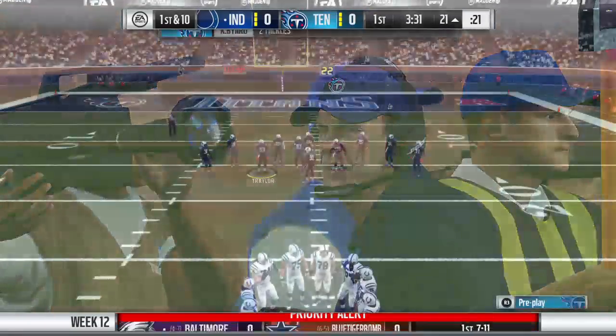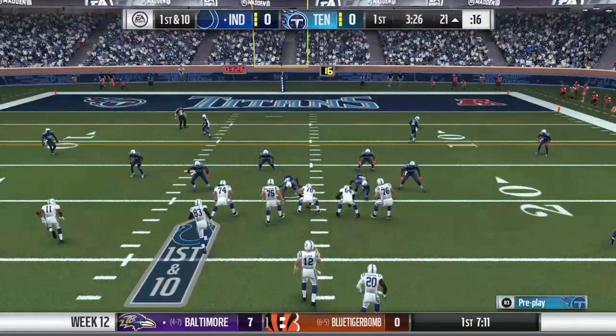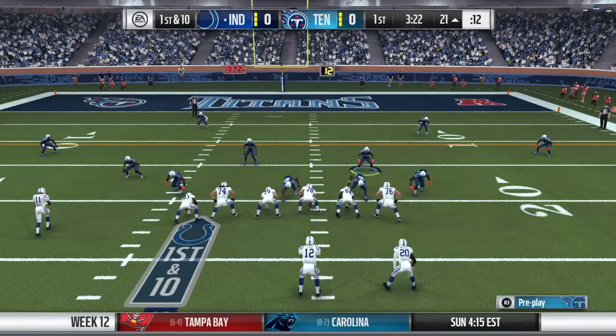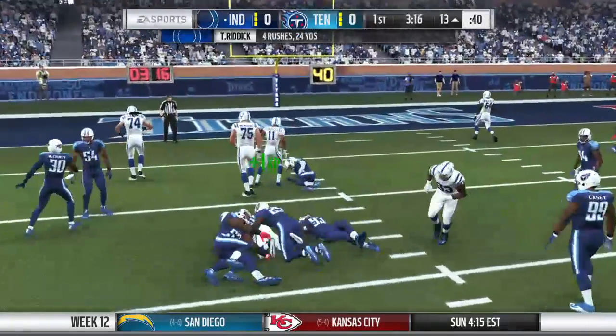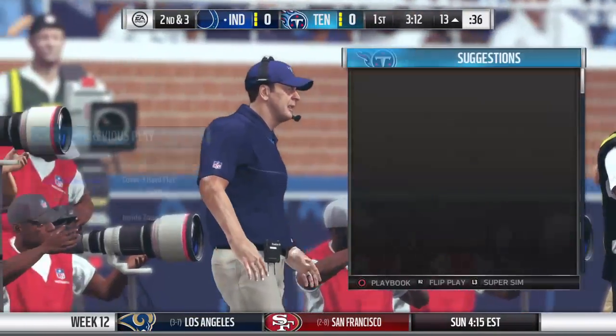Second and inches is oftentimes an invitation for an offensive coordinator to take a big shot downfield because he feels like he can come back on third down and pick up the first down. But sometimes you just have a great tendency. Stay with what you are, stay with who you know, and go get the first down. That's exactly what they did. A solid run on first down. Gain of 7 leaves them with a 2nd and 3.